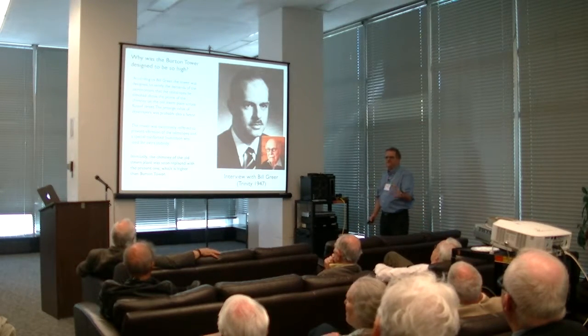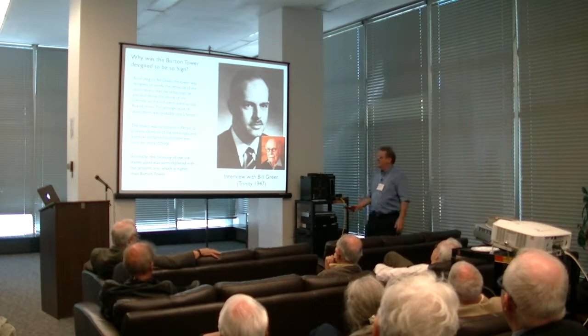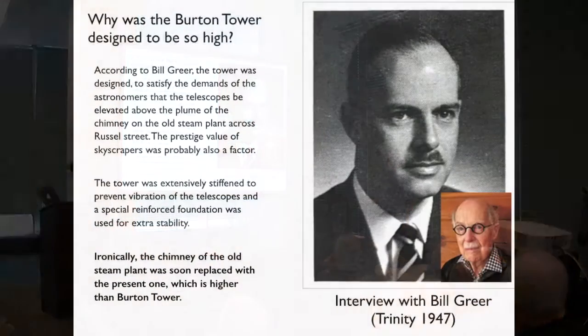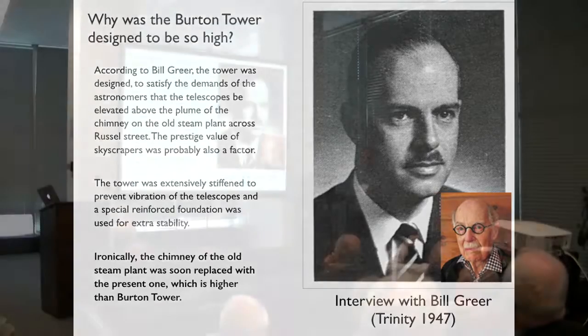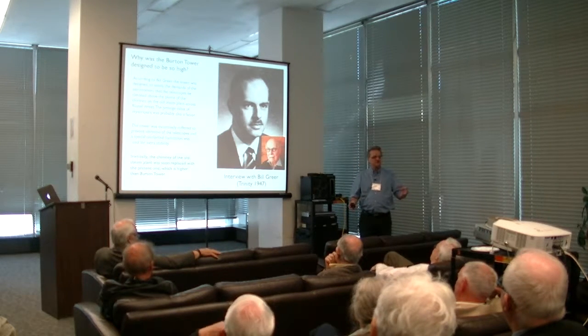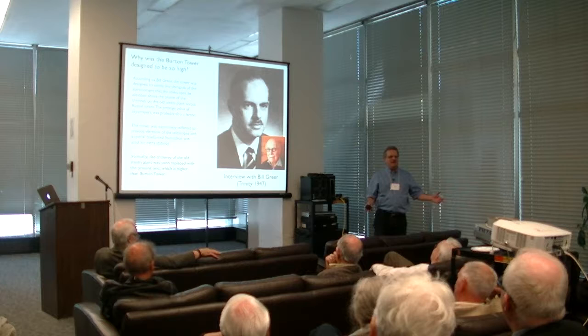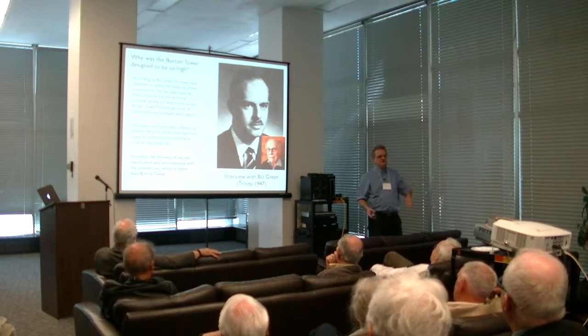And the reason it was 15 stories tall was that the steam plant at the time was a lot lower than it is now. And the irony is that as soon as the building was finished, a few years later they tore down the old steam plant and built another one, and now the new steam tower is taller than the physics building, okay? So next time you're waiting for an elevator and you're going, why is the Burton Tower so tall? You can tell yourself, it's because the old steam plant chimney was so tall, and now this new steam plant chimney is higher than the building.